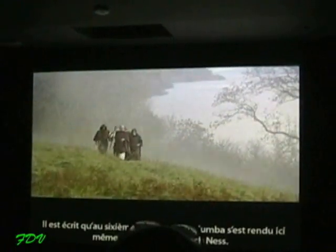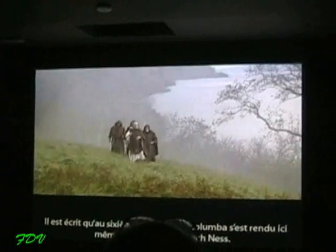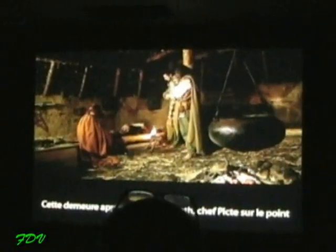It is written that in the 6th century, St. Columba journeyed here to the banks of Loch Ness. This was the land of the Picts, the native people of these highland glens. Columba came to a halt here at Urquhart, where he was inspired to visit a fortress overlooking the loch, on the site of the present castle. It was the home of a Pictish chieftain, Emchath, who lay close to death. The Irish saint had come here from his island sanctuary of Iona and was on a mission to convert the Picts to Christianity.